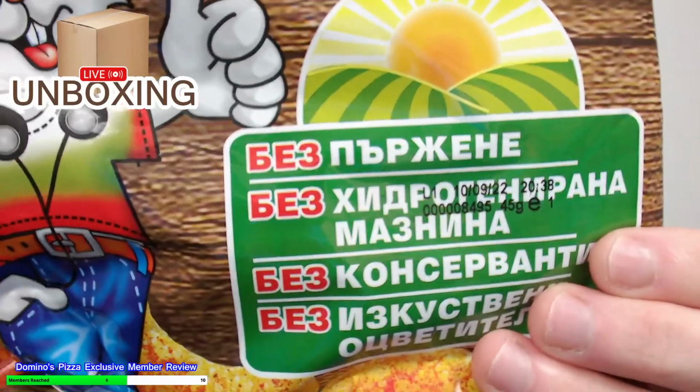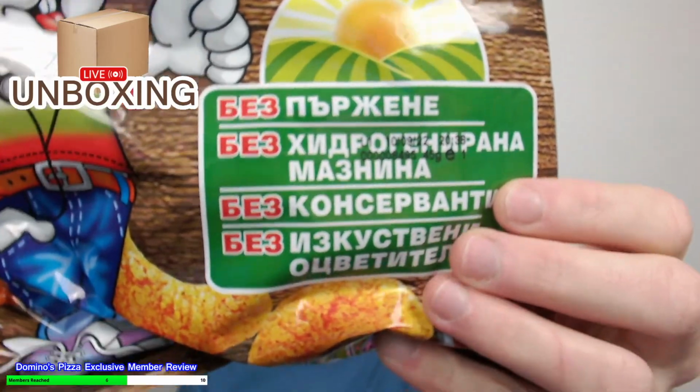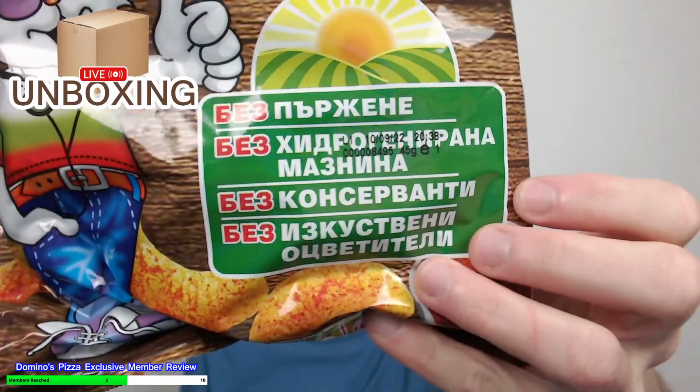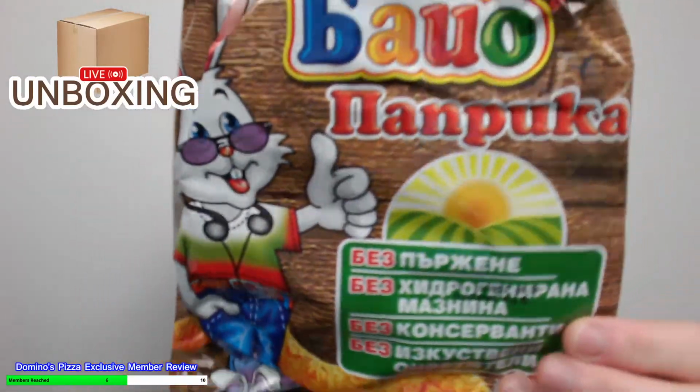I wonder what it says, that bit in red there. I wonder if it's no something, like without colours, preservatives and stuff like this, or something like that. Doesn't look like a no, though, does it? Yeah, but it could be. So interesting. Well, there you go. There's one. So there we are.